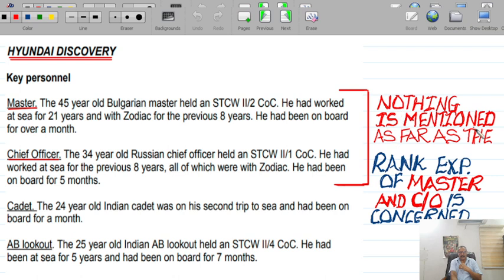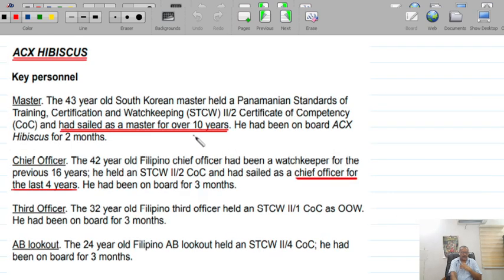Nothing is mentioned as far as the rank experience of the master and the chief officer is concerned in this case. However, when I go back to the previous slide, it has been mentioned that the master had been in command for approximately over 10 years. My apology. The master had sailed as a master for over 10 years. That is the rank experience as a master.